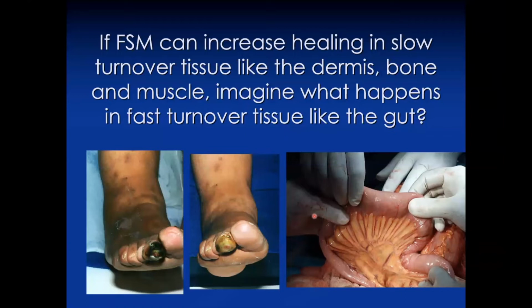So if you've got what they call leaky gut or irritable bowel, if you can do this in slow tissue, I can tell you that we have very good success with irritable bowel, leaky gut, and even Crohn's, if we get it right.